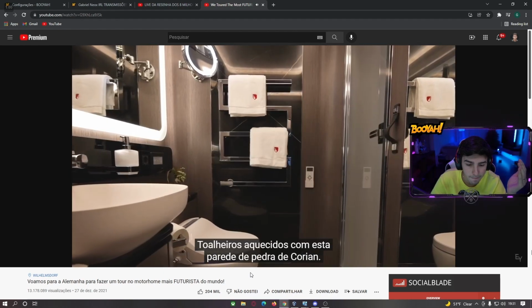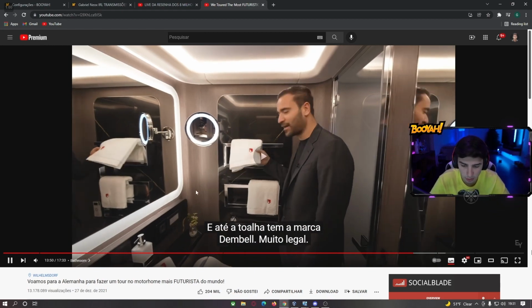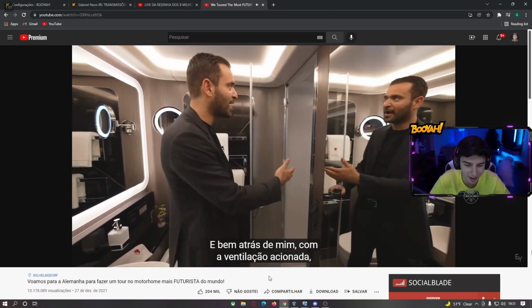Heated towel racks with this Korean stone back wall. Everything is heated. It has to be, right? Mood lighting. None of these bells and whistles. And of course, behind me, we have the vent on right now.